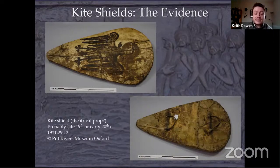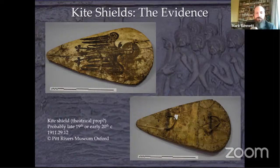A lot of tests have been done with round shields, though. Again, Rolf is a leading figure in that. But kite shields, no, not really. A request to see the slide showing the reconstruction of the painting again.